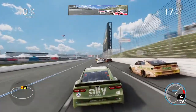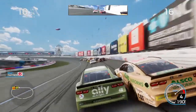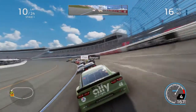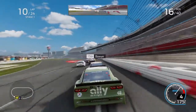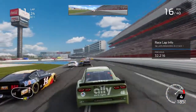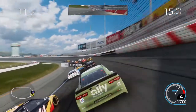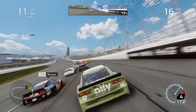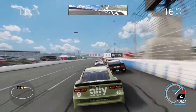Down the back straightaway we go, side by side with Tyler Reddick. I think we're gonna make the move in 3. Yeah, we're gonna make the move. Oh boy. Ooh, car's a little tight out of 4. Now we're getting a run on Boyer. I don't know why I chose the high side, but we are. The high side of Clint Bowyer we go. Two drivers that retired in 2020 and now racing side by side again in 2021 just because of my video.